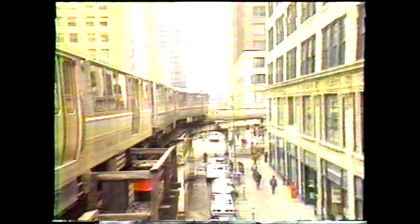The elevated tracks that crisscrossed the Loop were new in the 1890s. You're looking at a structure that's been neglected really since the 1920s. And the structure is slowly falling down. This is the Lake Street Line, a canal. When it was built, it was a modern marvel of mass transit. Now, wooden planks are in place to protect people down below from falling debris.